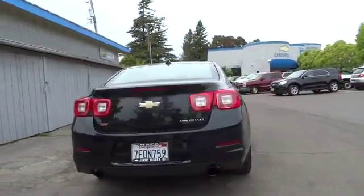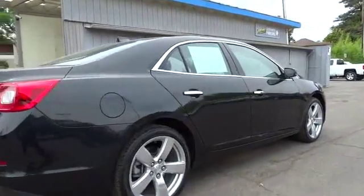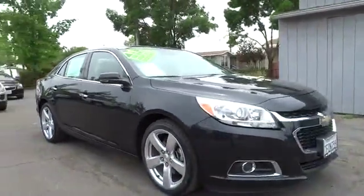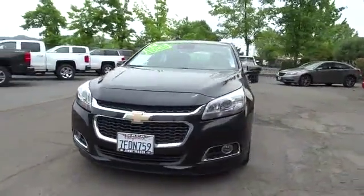Lane departure warning, Bluetooth, AM/FM stereo with CD player, Pioneer stereo, rear view camera, sunroof, seats, heated driver and front passenger. Searching for a dependable vehicle that looks great too? You found it, so stop in today.